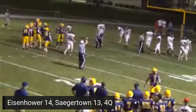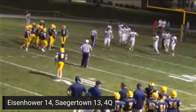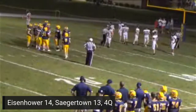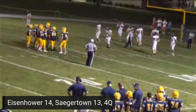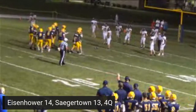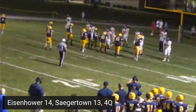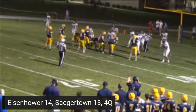He has been electric tonight, Cody. Absolutely amazing. His open field running is off the charts. And Saegertown's not even going to bother taking its final timeout. Knights are going to take a knee here and really escape with a victory.